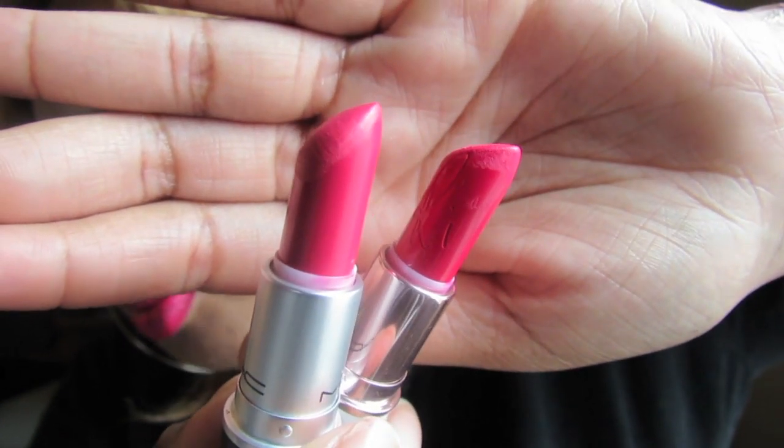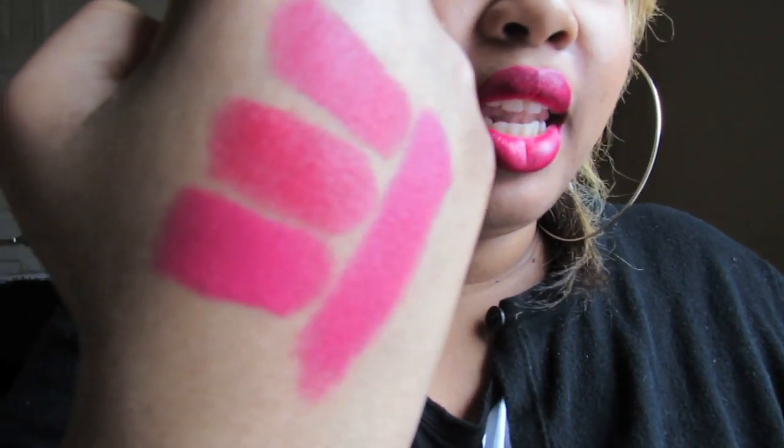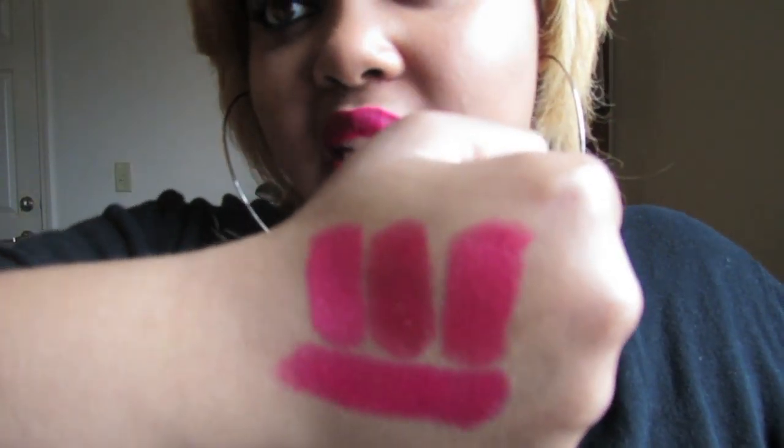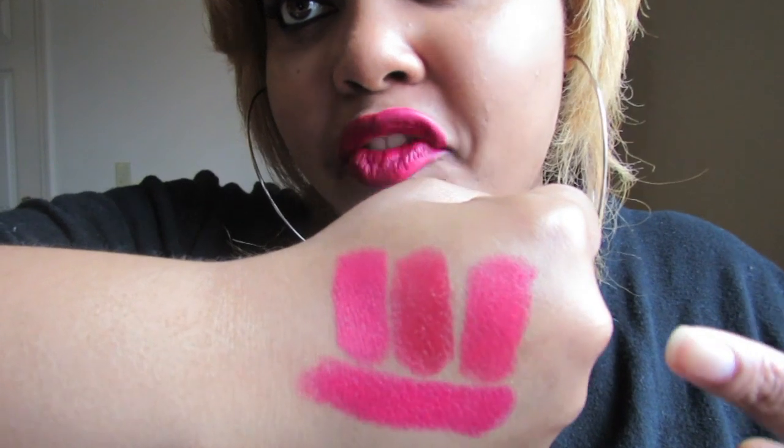The colors are super duper close, especially when you have them on your lip. So I will do a swatch of Moxie next to the other two colors that I am comparing it to. Now, of all of the colors that I've shown you, Moxie is the closest to Pleasure Bomb. Moxie is slightly brighter than Pleasure Bomb. Pleasure Bomb is not as bright as Moxie. Moxie is a beautiful color. Out of all these, Moxie is probably my favorite.